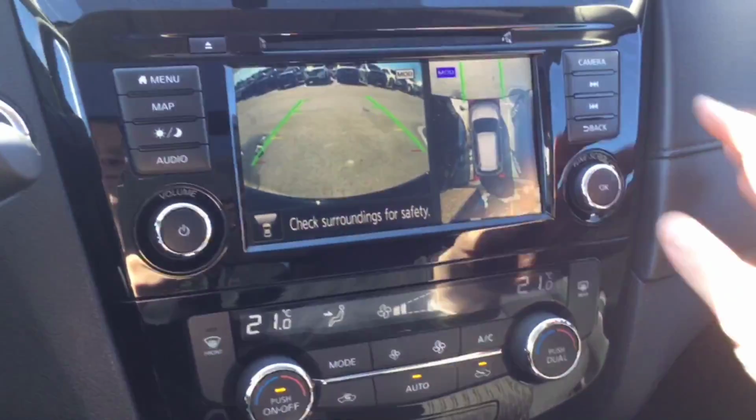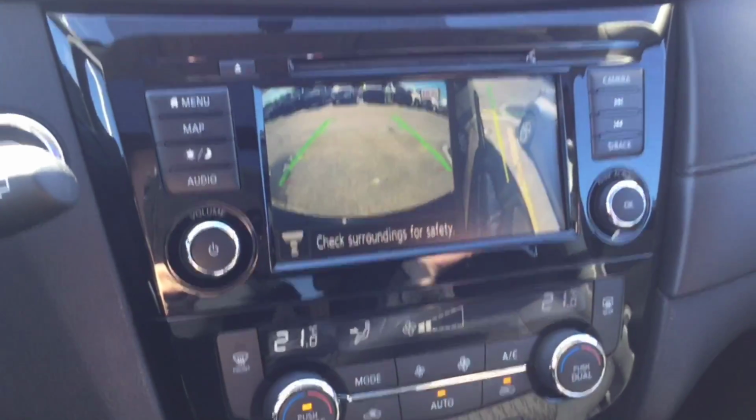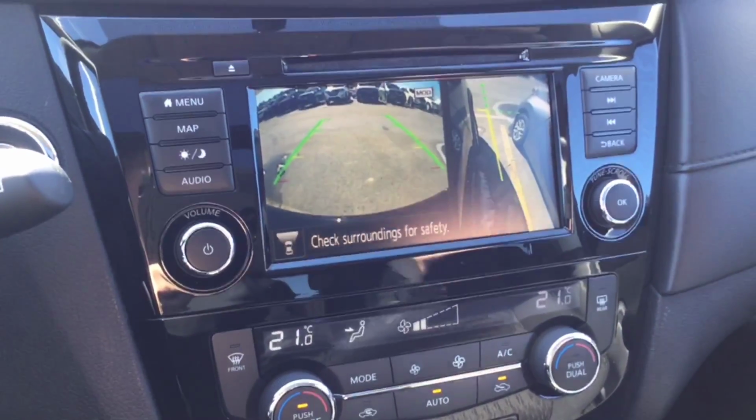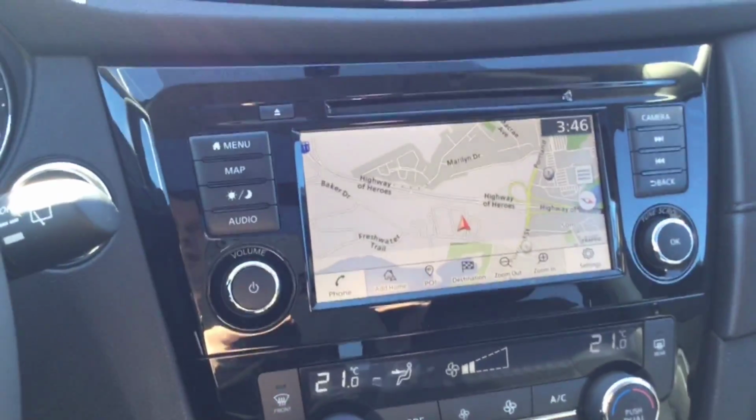The moment you hit either one of those conditions, this is automatically going to turn off because it is a distraction while you're driving. Now if I push this button again, the right view here shows me what's going on the passenger side of my vehicle, how I'm lined up, the distance between me. And one more will turn the camera back off.